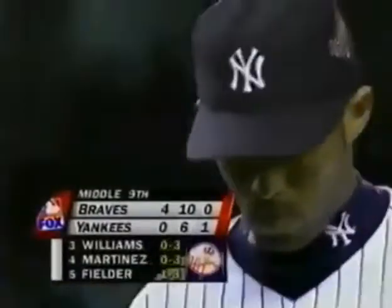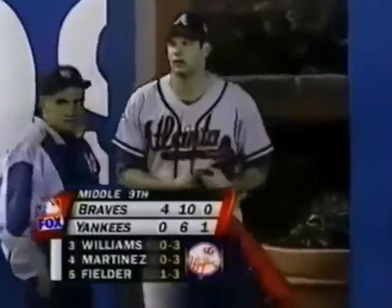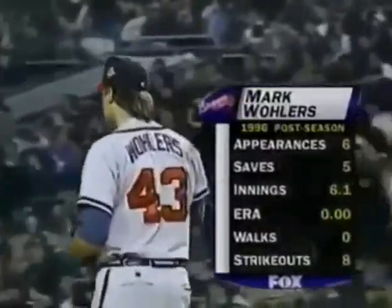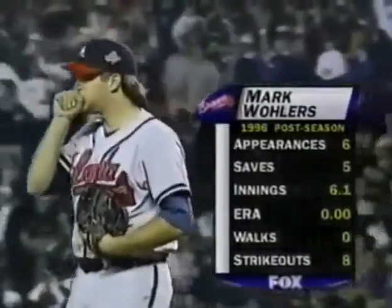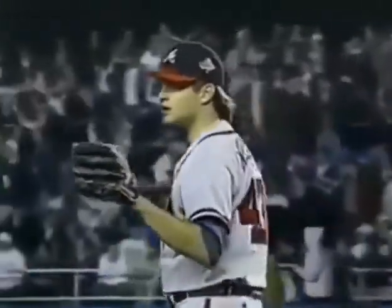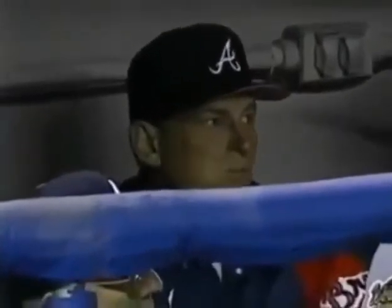Mark Wohlers looks like he's coming in. He'll pitch the ninth. Bottom half, 4-0 Atlanta. With Mark Wohlers, who has had 6 straight postseason saves. However, this would not be a save situation. Interesting, Bob, that Bobby Cox would bring Wohlers in. Maybe not so interesting with that end of it, but that he would take Maddux out.